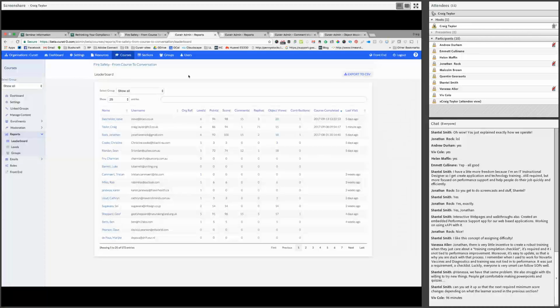If there are any, please do drop it into that chat panel. So there's the tick in the box, but I said that I think that Curatr can give you more than just that. Stuff that's possibly, in some contexts, more valuable than that. So let's go and have a look at it.